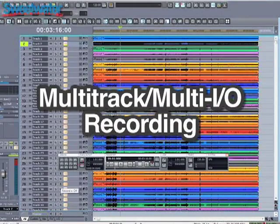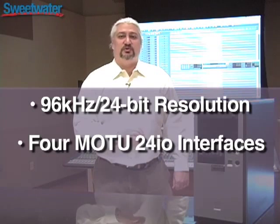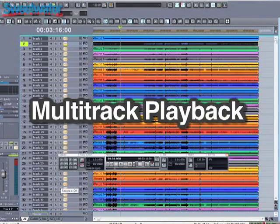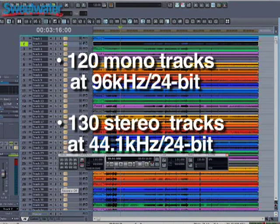To give you an idea of the performance of this machine, we held a tracking session in Sweetwater Labs at 96 kHz 24-bit resolution. We used 4 Motu 24I/O interfaces for 96 inputs and outputs, and we were able to record 96 simultaneous mono tracks. When we switched over to a track playback test, we were able to play 120 mono tracks at 96 kHz 24-bit resolution and 130 stereo tracks at 44.1 kHz 24-bit resolution. That's more tracks than you're ever going to use in a real-world situation.